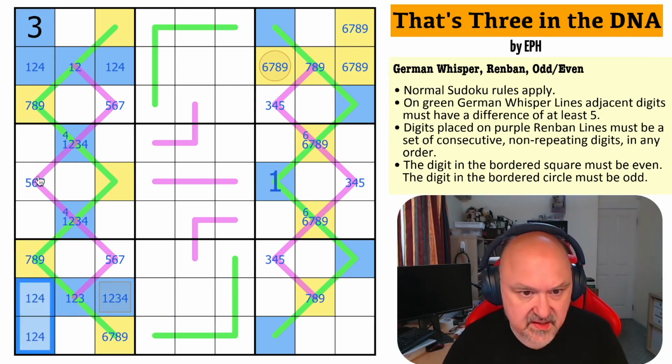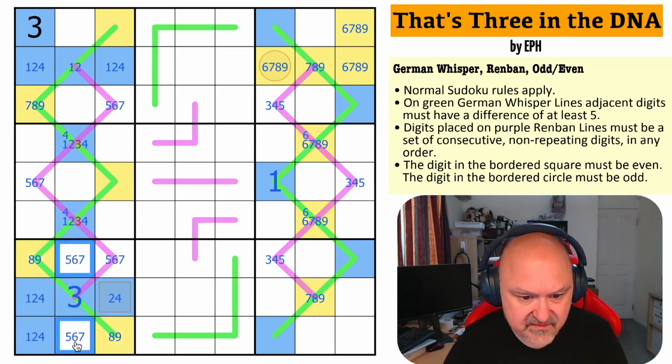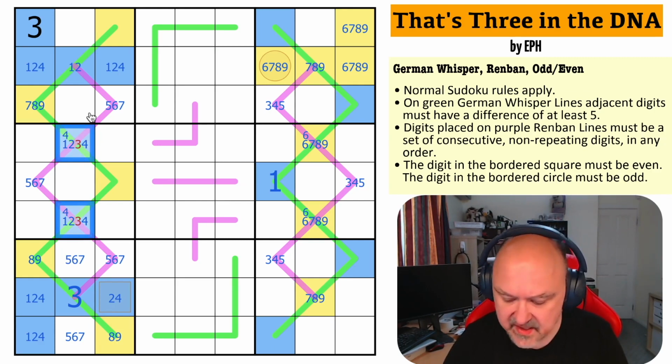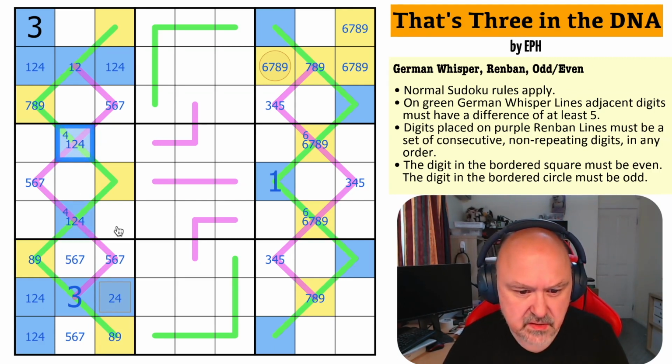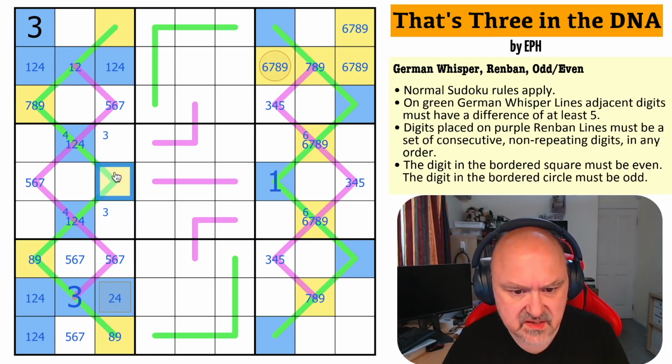There's no three in there. And there's no one or three there. This is two or four. So this is three, which means these have to be eight and nine by whisper logic. There's no six, seven there, and there's no seven there. This is eight, nine. These are five, six, and seven. Three comes out of those. In fact, three has to go into one of those two by Sudoku because this is high.